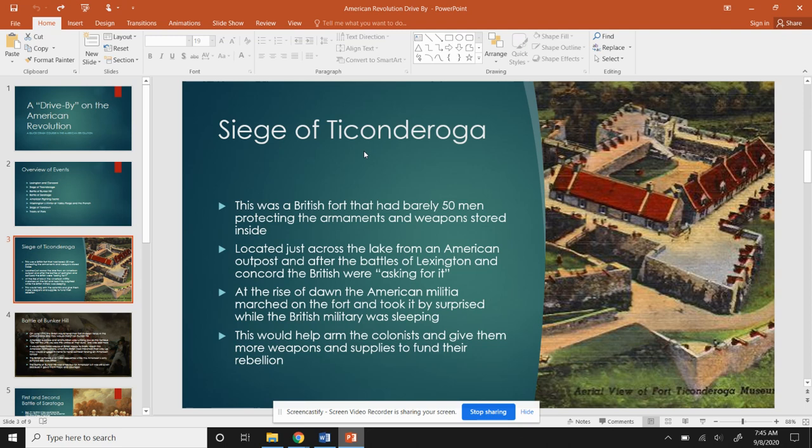This was located just across the lake from American outposts, and after the battles of Lexington and Concord, the British were asking for it. At the rise of dawn, the American militia marched on the fort and took it by surprise while the British was sleeping. This would help arm the colonists and give them more weapons and supplies to fund their rebellion.